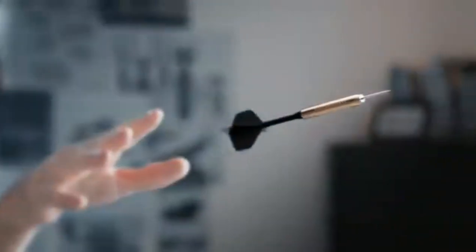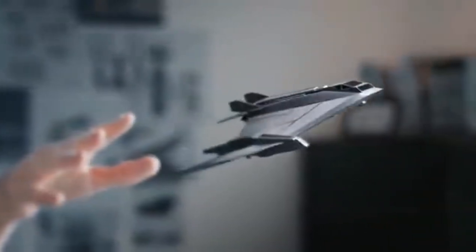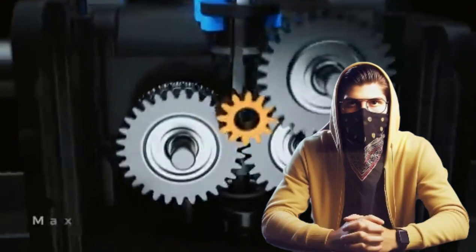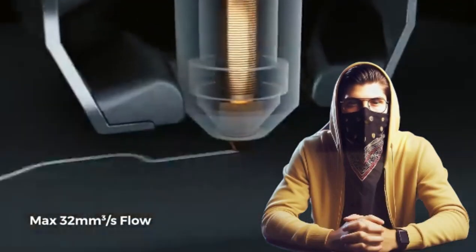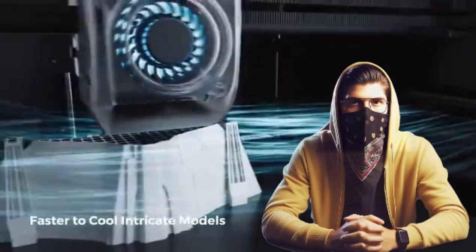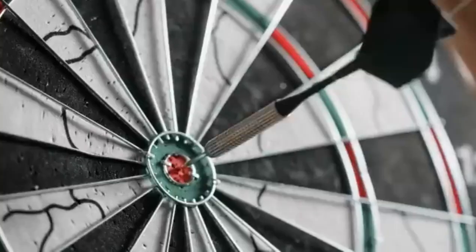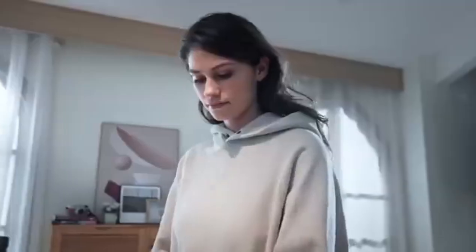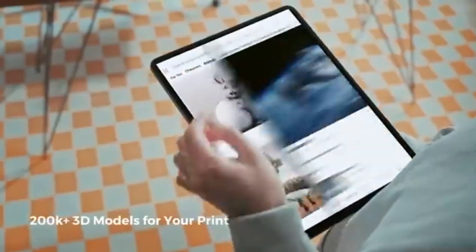Ease of use is a priority with the K1, featuring an intuitive touchscreen interface that makes navigating through settings a breeze. The auto-bed leveling feature further simplifies the printing process, ensuring that each print starts on the right foot. Whether you're working with standard PLA, flexible TPU, or other filaments, the K1 is up to the task. With remote printing capabilities and a resume print feature that safeguards against interruptions, the Creality K1 offers both convenience and reliability. It's a comprehensive tool that meets the needs of both novice and advanced users.